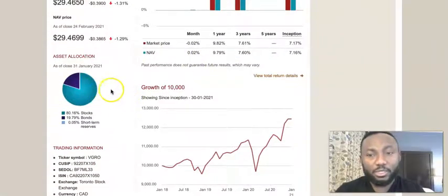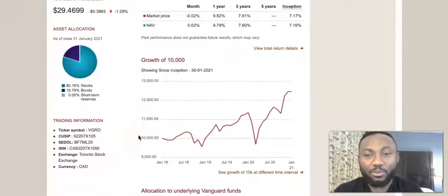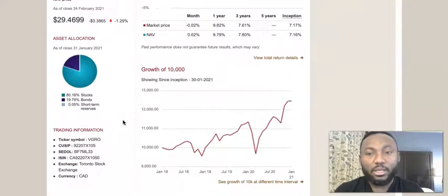Asset allocation mixture, you can see here 80% stocks, and 19.79%, about 20%, is bonds. And of course there's a little short-term reserve. That's just cash. It says there just as a reserve, less than 1%, less than 0.5% actually. So it's very little cash. So it's pretty much all invested, with 20% in bonds.